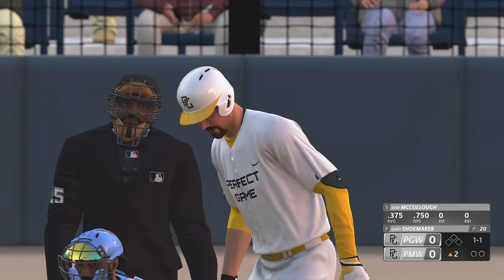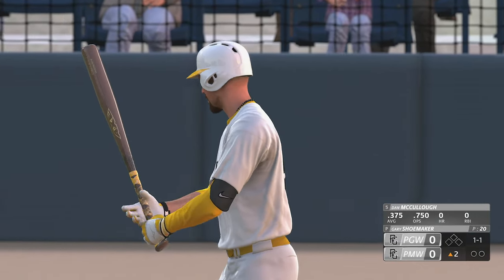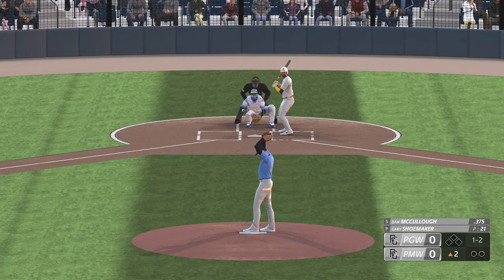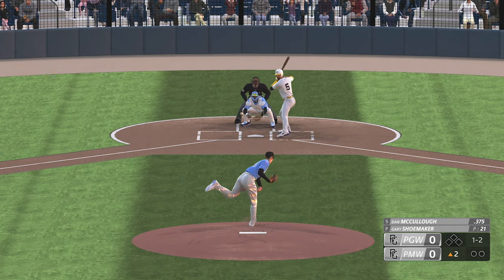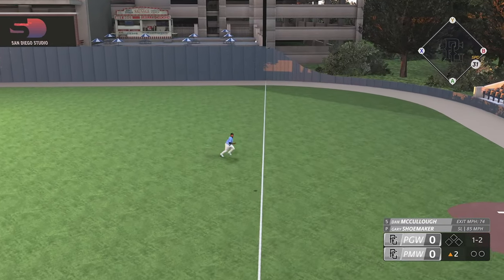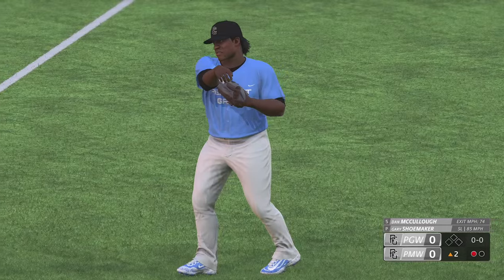As we move on to the top of the second inning, here is Dan McCullough at the plate, hitting .375 so far. Shoemaker with a 20-pitch first inning. We'll see what he can do here as he faces McCullough. 1-2 count over the middle of the plate. It's a slider, fly ball down the right field line, and it will get chased down for the first out here in the second inning.